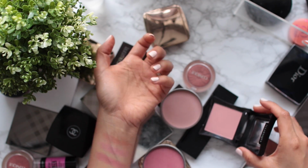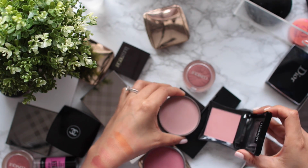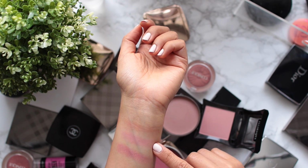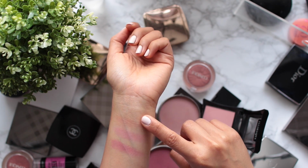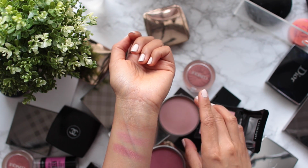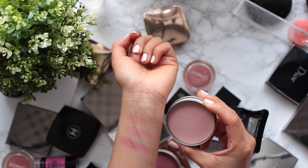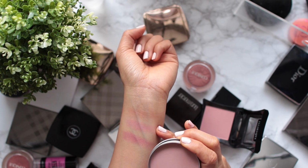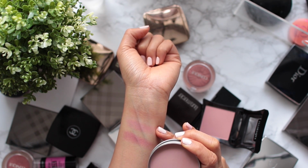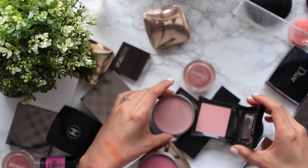The other two I thought would be really similar, but they're actually quite different on the skin. So this one is Tonga, and then this is Naked Rose. Tonga is very similar to maybe not a Tarte Expose, but maybe a MAC Blush Baby, maybe a lighter version of that. And then Naked Rose is definitely a bit more of a mauvey pink. So I'm gonna keep both of these. I thought they'd be really similar, but they're actually quite different on.